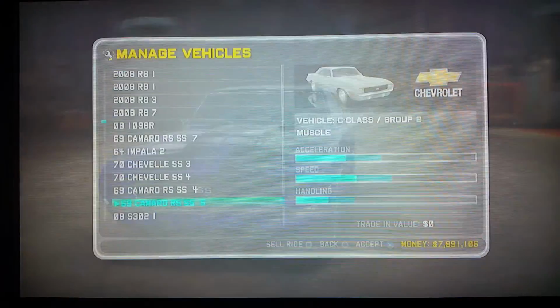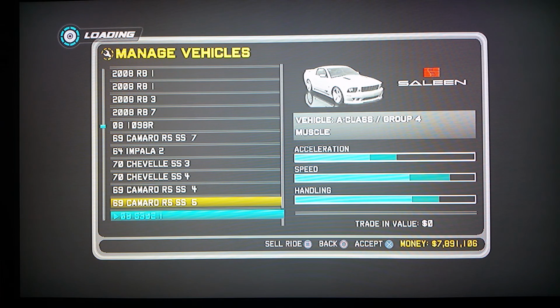Alright, here we go. Here's another blue Camaro, different blue. So we're gonna move on.